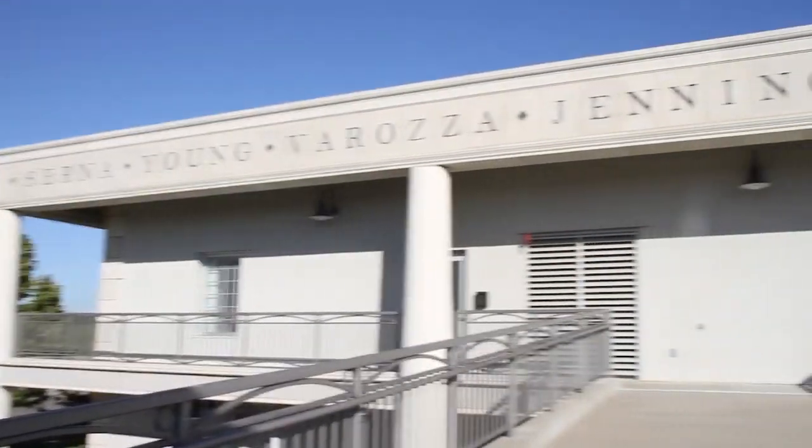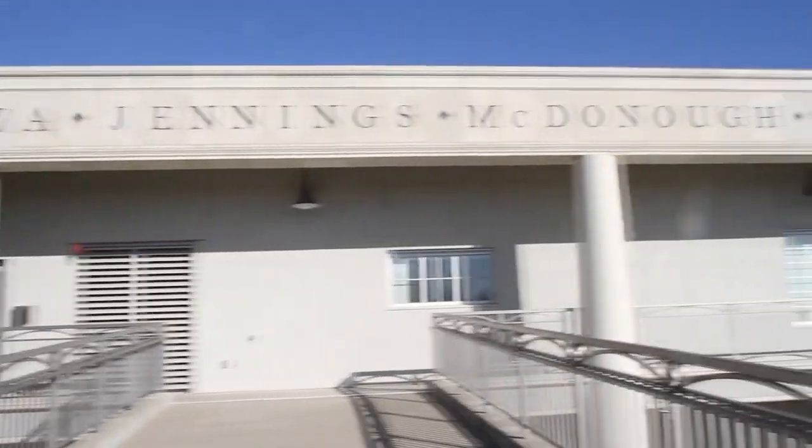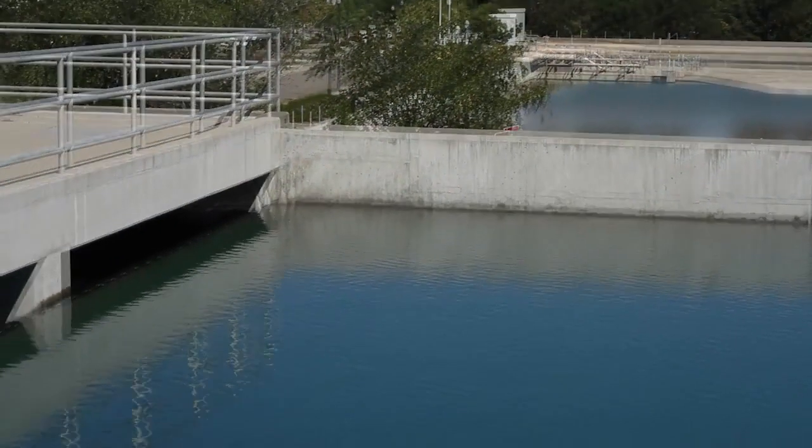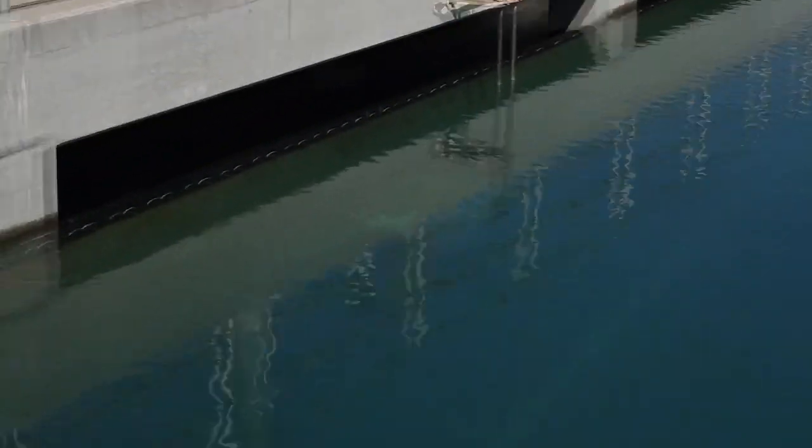Over the years, many changes have taken place at the plant to improve operations and efficiency. The new intake structure was completed in 2004, and new treatment basins were also added in 2004. But more needs to be done to repair aging infrastructure and meet new regulations.